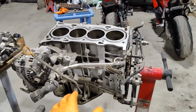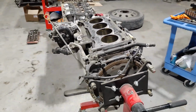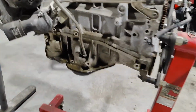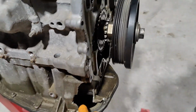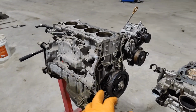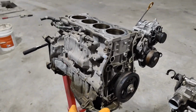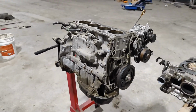Now we're going to do a complete tear down on this engine block, because this one has a damage. It has a damage right there. So we're going to turn it upside down and remove the oil pan. The oil is already drained, and we're going to separate the upper block from the lower block of the engine, and we're going to remove the pistons from inside.